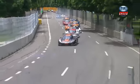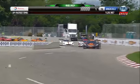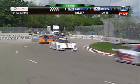But at the same time, you know, I am an aggressive driver, and when I try and make a pass, I stick to it. So, like I said, I'm sorry to the Ganassi team. My intention was not to hurt their car, but I wanted to move forward. We have a really strong car. We struggled in qualifying, but here we go.